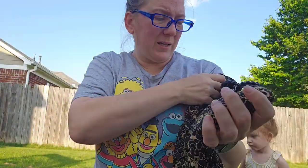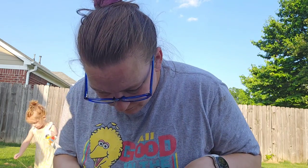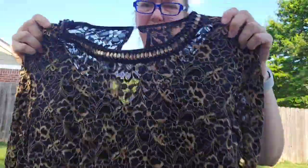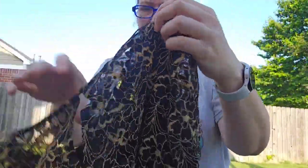This is, I want to say, Liz Claiborne. Where is the tag? Yes. Liz Claiborne, size 16, is this black and gold lace. It's got this rhinestone detailing and this little keyhole in the back.